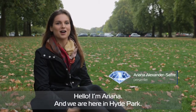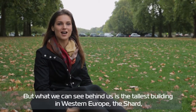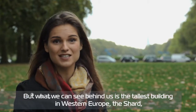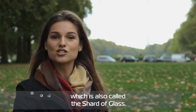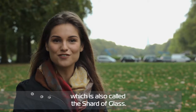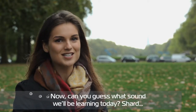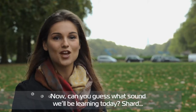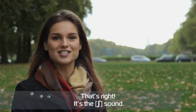I'm Ariana, and we're here in Hyde Park. But what we can see behind us is the tallest building in Western Europe, the Shard, which is also called the Shard of Glass. Now, can you guess what sound we'll be learning today? Shard. That's right, it's the sh sound.